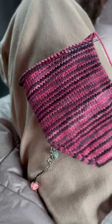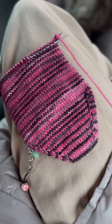Here are the socks and the progress. Lovely yarn, by the way.